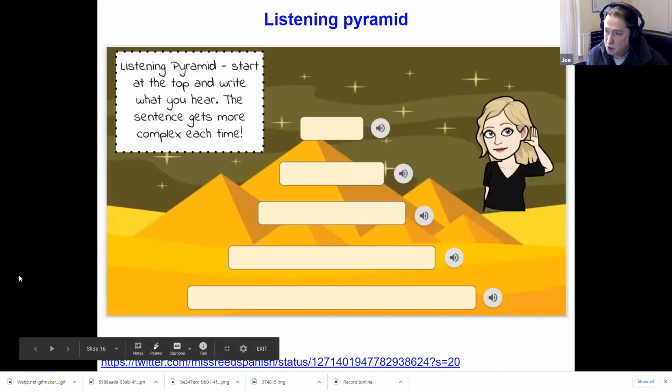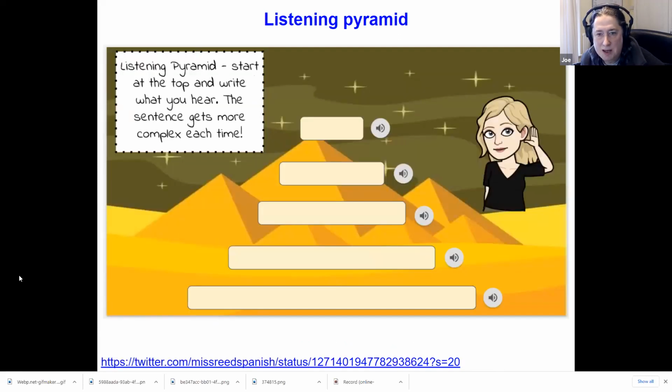Okay, this is a Google Slides way of doing the same thing. So here, Miss Reed Spanish, who works at New Battle High School in Scotland, is using the insert audio feature in Google Slides, which has only been around for a while. I seem to remember mentioning it for the first time at last year's language show when we all had the opportunity of meeting together in London, which was lovely.